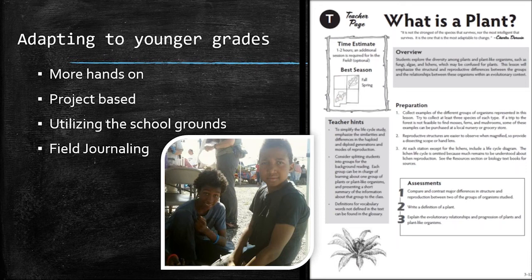Utilizing the school grounds, as Sarah was just talking about, is a huge plus for adapting this to younger grades, having third grade, fourth grade, fifth grade, even sixth grade be able to adopt its own part of that garden or to actually create the garden or even a collaboration between two grades like four and five to make a garden itself.